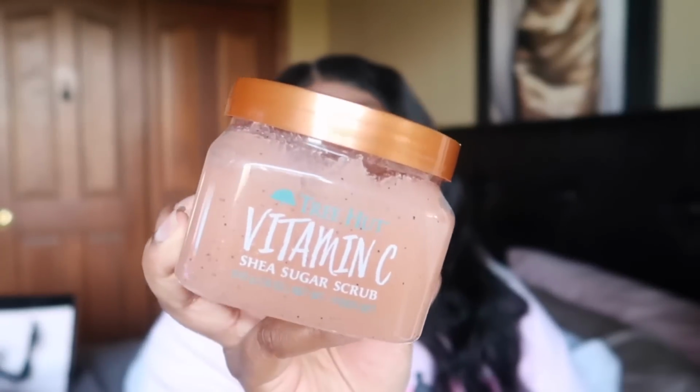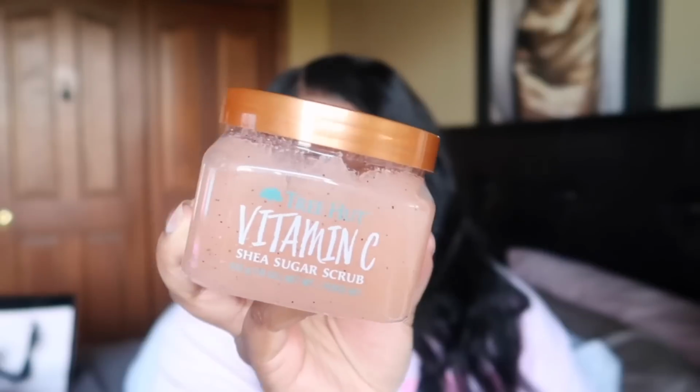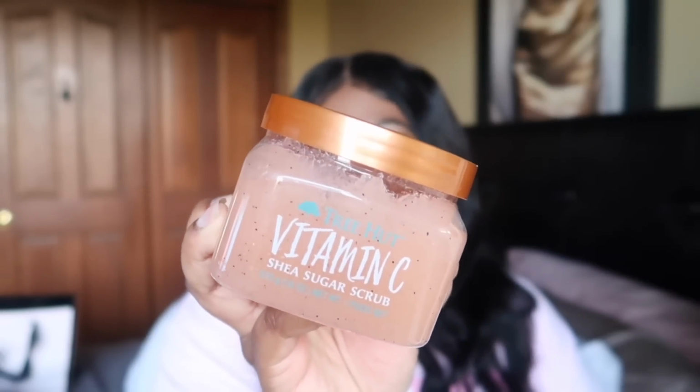First off, I have this vitamin C sugar scrub from Tree Hut. I rarely put scrubs in here because I use them pretty quickly, but I did notice that a lot of my Tree Hut scrubs, I have been dabbling in other brands. So my Tree Hut scrubs have been getting used more sparingly, and the ones that I picked up when I really started collecting items and putting more items in my body care collection, I feel like these have kind of gone to the wayside.